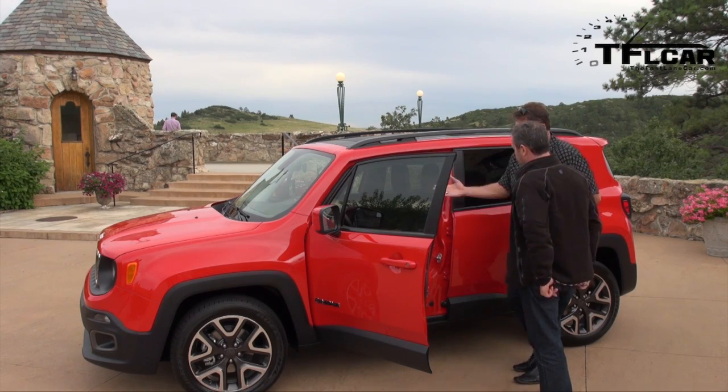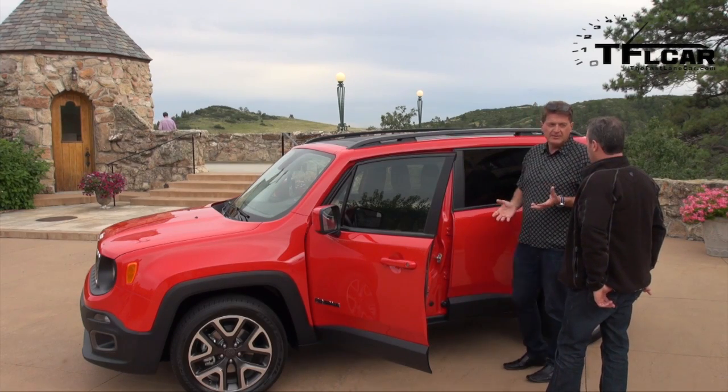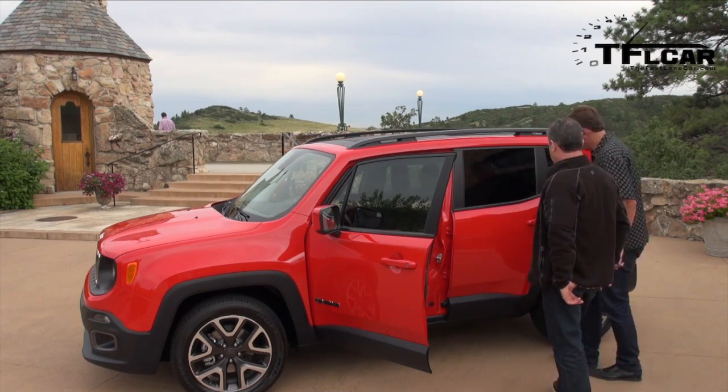Now my sense is that this is much more of an urban Jeep. Does that make sense? I mean, it's small. It's something that people in big cities can easily park. It's kind of a do-all. It really is. Let's see how much room there is back here.